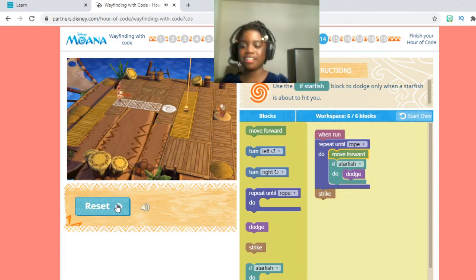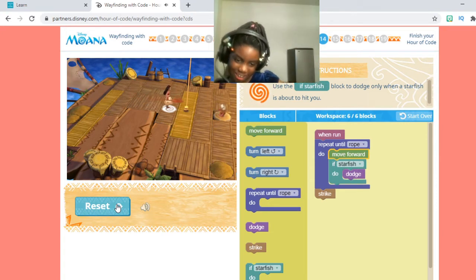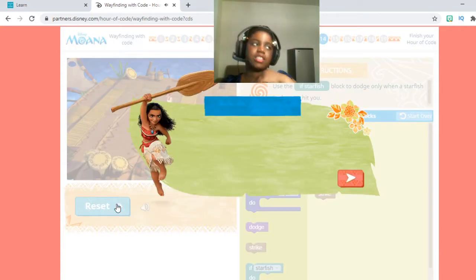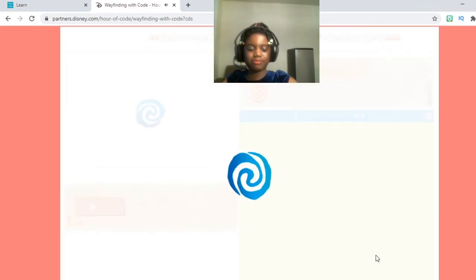As you can see, Moana is walking with her paddle. I just enjoyed watching her walk and missing those starfish now. But now she hits the rope and she does it! That part of the barge is useless. But there's still a whole other barge, so. Okay, she says, first rope cut, where are the others? Remember to hit that arrow button so that we can move on to number 15.